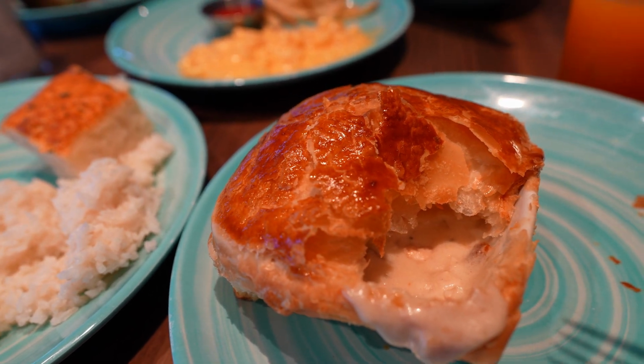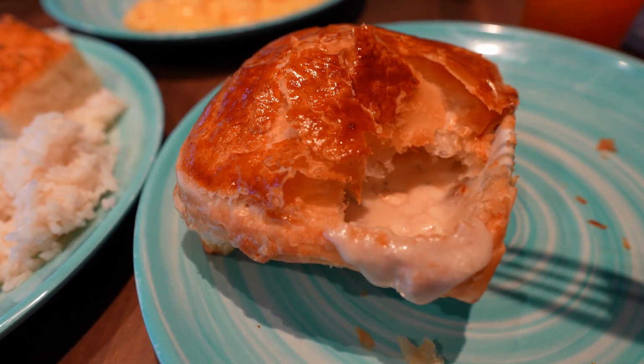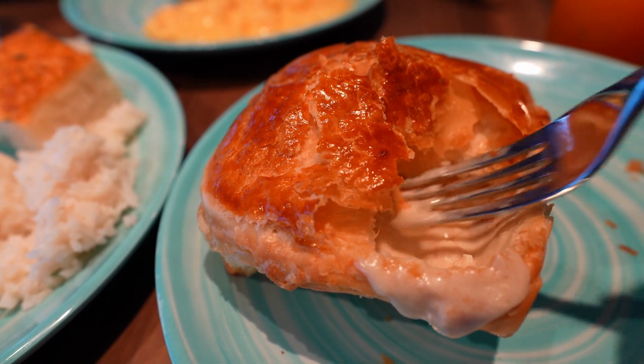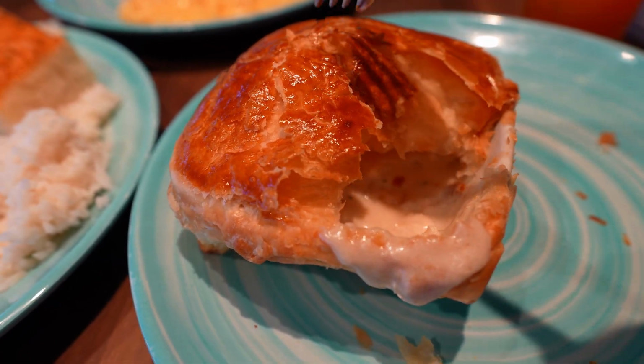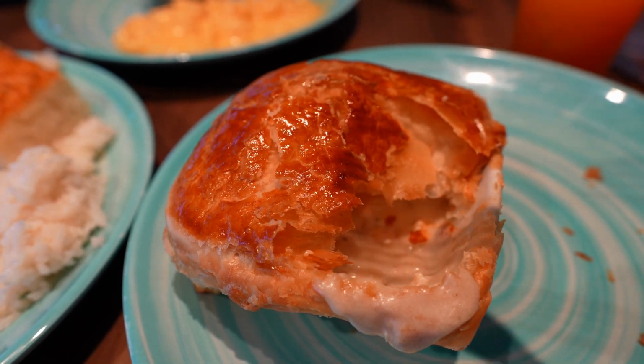It's so flaky, and the flavor is good. It's just not like a 10 out of 10 or anything. I would still give it probably like an 8 out of 10. Very good flavor, but it's just like, this is incredible just how fluffy they actually do it. It's like a legit pot pie.